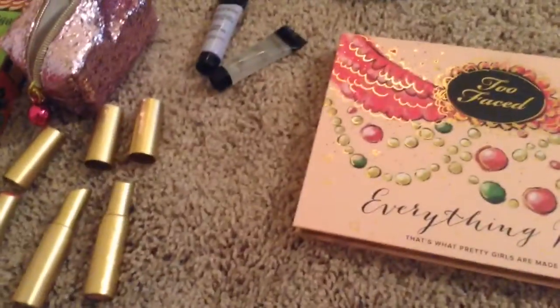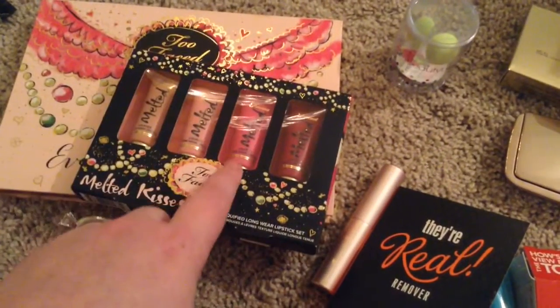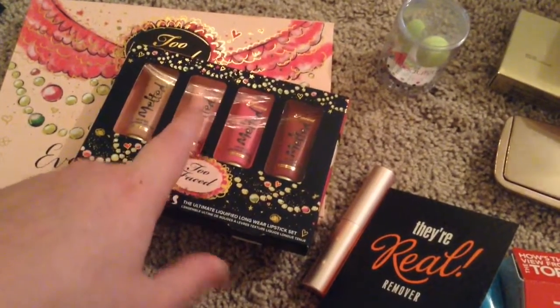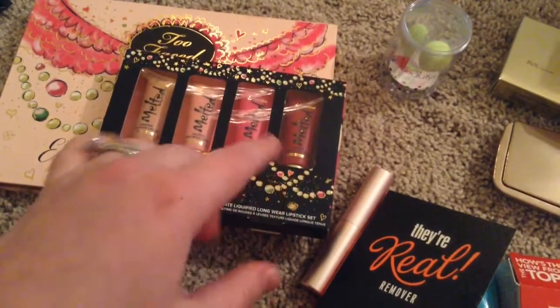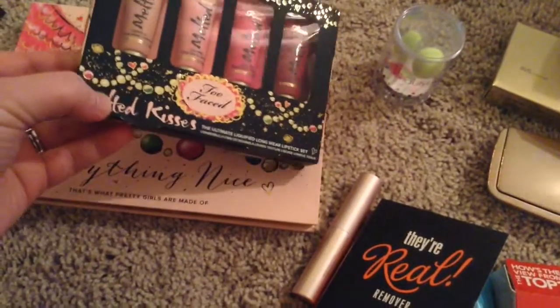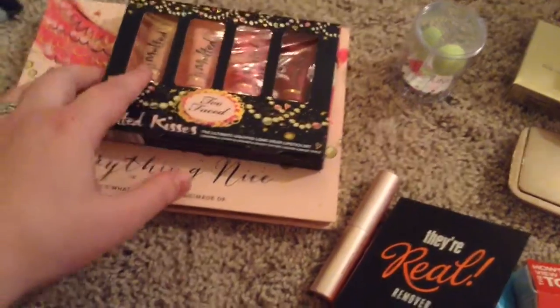And then I also picked up the Melted Kisses set. I actually have this one in a full size, but these are really cute mini sizes, and I do really like this product and have been wanting to try more of them. So I was excited to pick this up, and I really love their packaging for this holiday season with the beaded garland and everything.